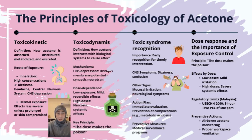Now let me explain the principles of toxicology of acetone. Acetone is a volatile organic solvent which is widely used in industrial and laboratory settings. Its toxicological properties can be critically analyzed under two key areas: toxicokinetics and toxicodynamics, with specific consideration of the principle of toxic syndrome recognition, the route of exposure, and dose-response relationship.